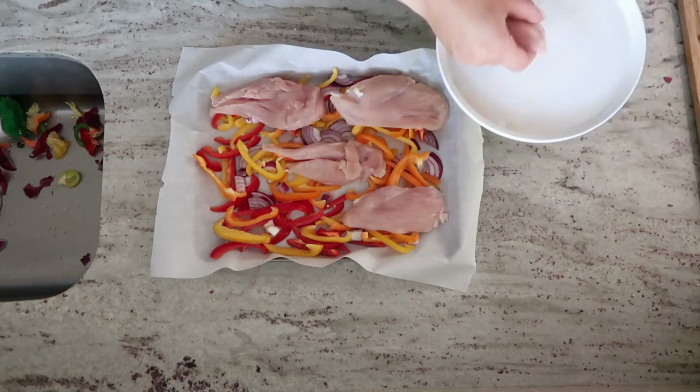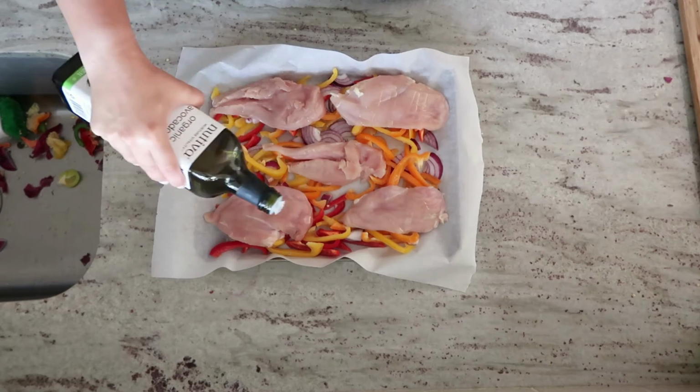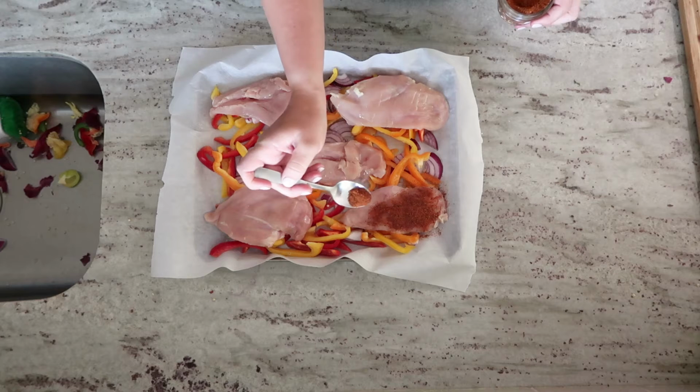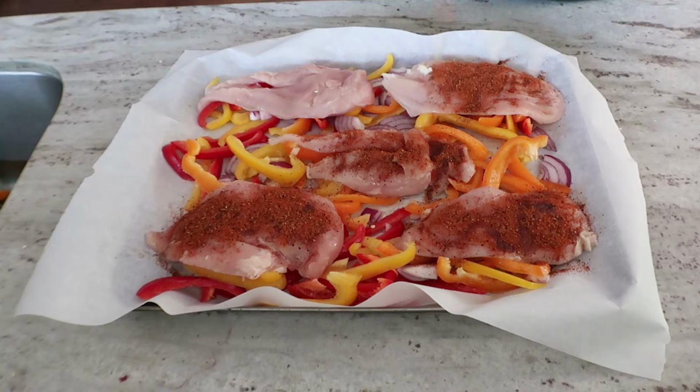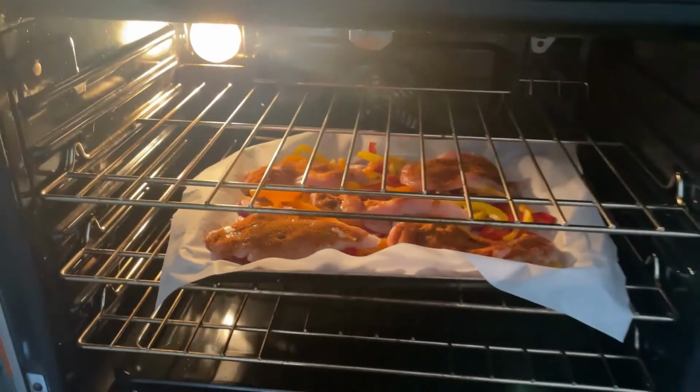Then right on top of the veggies, I'm gonna add the chicken breasts, drizzle those with avocado oil, and then season them with taco seasoning. This is great because as the chicken cooks, it's gonna flavor the fajita veggies. It's just gonna be so delicious. Now I just have to put it in the oven and let it cook away.